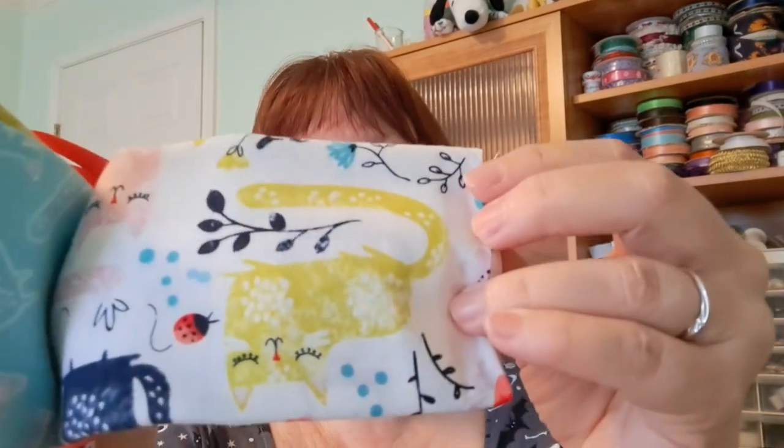Some more little cats and butterflies. And then cats and ladybugs. So those are the fabrics I got to make the larger bag. So I'll be doing that.